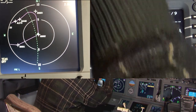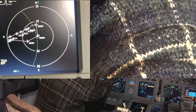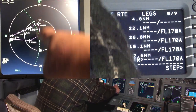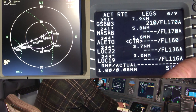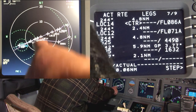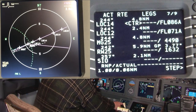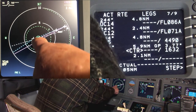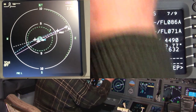And if I just zoom out a little bit here, you can see there is the 30 mile circle that we put in, coming around and going down. Now the final, there's the 10 mile circle, and there's the 4 mile circle that we put in, and that will bring us all the way down to the runway. So we have everything in that we need.